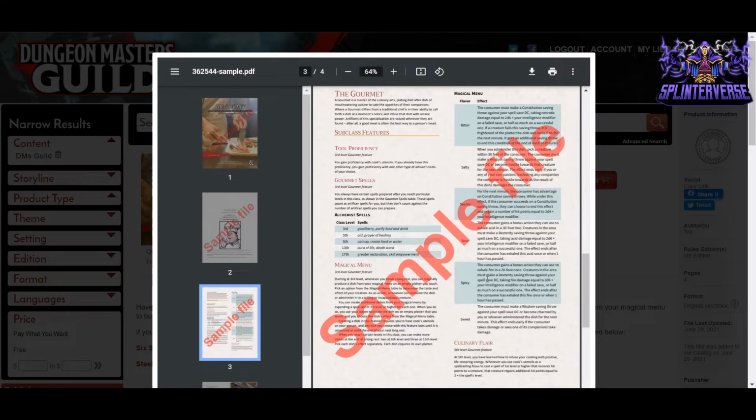So that raises some roleplay options, because if the platter is glass, it could break. So maybe they have a glass platter that they have to protect. Maybe they get a steel one or something too, so they don't have to worry about that. But again, it opens up some options. So let's look at one of the dishes here. Sweet. The consumer must make a wisdom saving throw against your spell save DC or become charmed by you or whoever administered the dish for the next minute. This effect ends early if the consumer takes damage or sees one of its companions take damage. Okay. So you can charm them with the sweets, which is pretty fun.